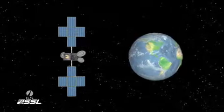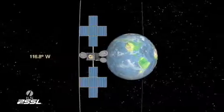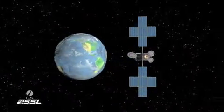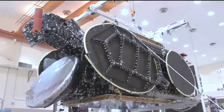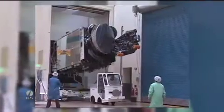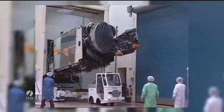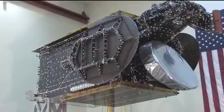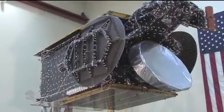The satellite will be located at 116.8 degrees west longitude, where it will provide service for 15 years or longer. SATMEX-8 will replace SATMEX-5, and together with Space Systems Loral-built SATMEX-6, it will serve as a workhorse to sustain the SATMEX business plan for many years to come.